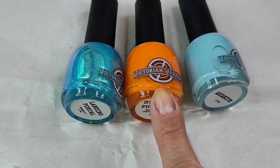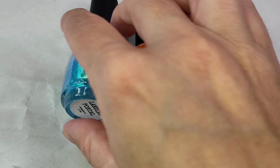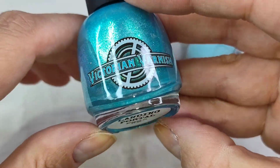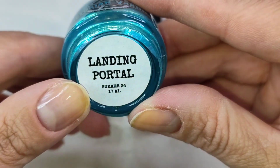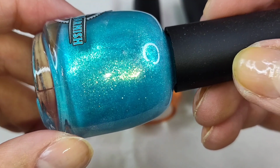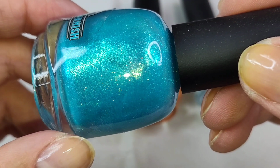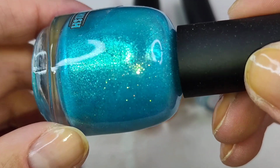One of these, this one here in particular, I picked up because I've been looking for a color like that, and that's why I picked it up. The rest of these I wanted just because it's what I found on their site. So we have this one I think my husband picked. This is Landing Portal, and this is a bright aqua teal with a heaping dose of large particle shimmer that shifts from green to gold to aqua to teal to blue.